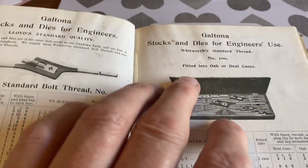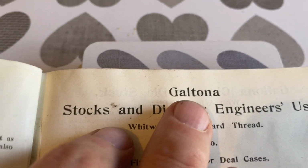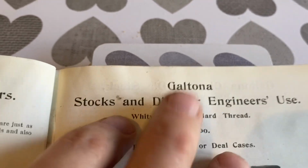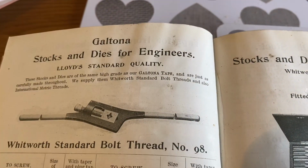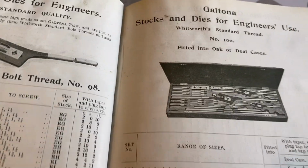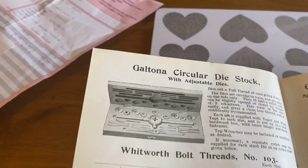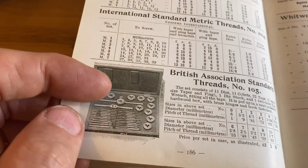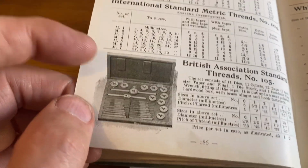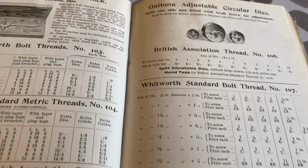Metric. Galtona. We've got Galtona, haven't we? Galtona rings a bell. We haven't got many, but isn't it? That's why it's fantastic collecting these books. Because you've Galtona again there, look. Wouldn't it be nice to have that box, that very box? We've got some of them Buck and Hickman ones, haven't we? Galtona again, look.